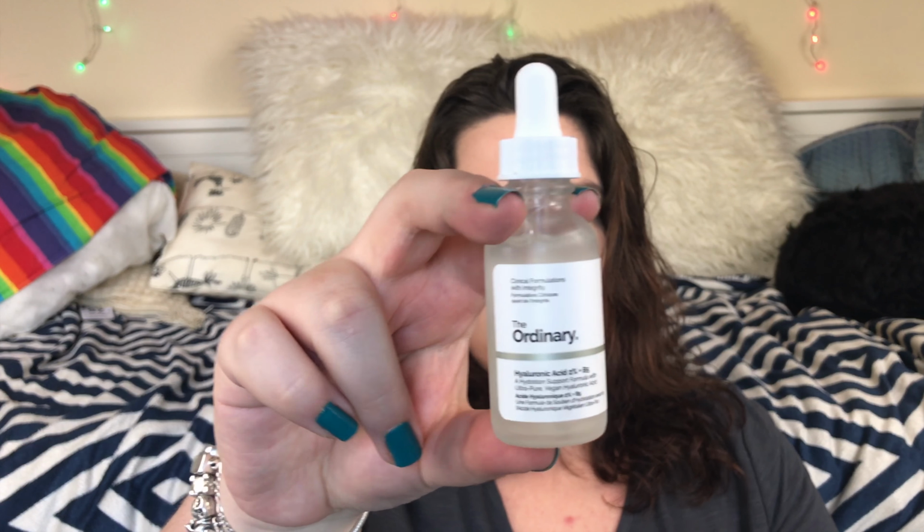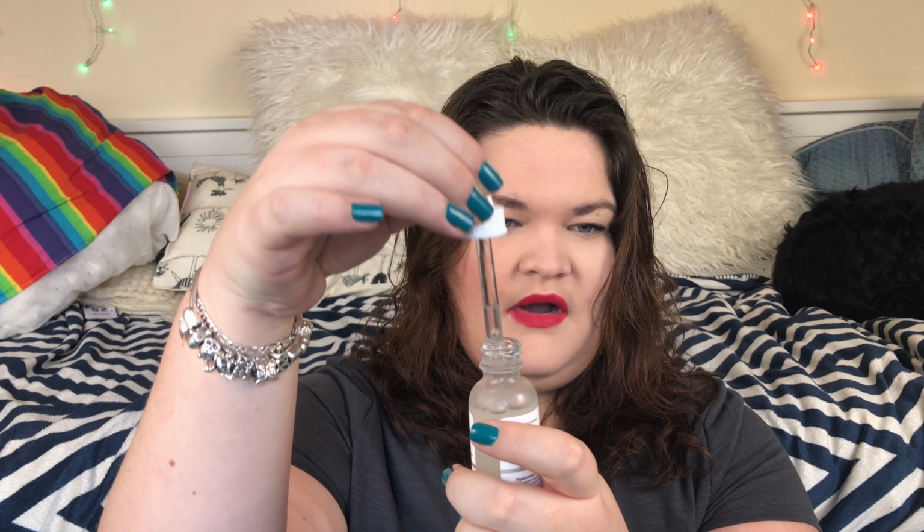So that is what the bottle looks like. It is just very simple packaging with a white dropper. I like simple packaging. It is just a clear liquid. It's almost jelly, quite thick. In terms of instruction, it just says apply a few drops to face AM and PM before creams. So fairly simple, and like I said, it is a super hydrating acid. I don't really like saying acid when it comes to the skin, but it is an acid. So I am going to test this out and I will update you on how I feel about it on my blog.